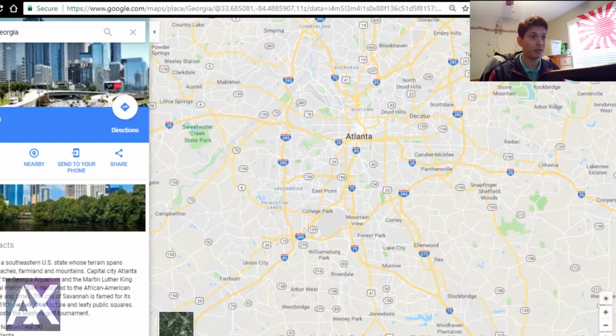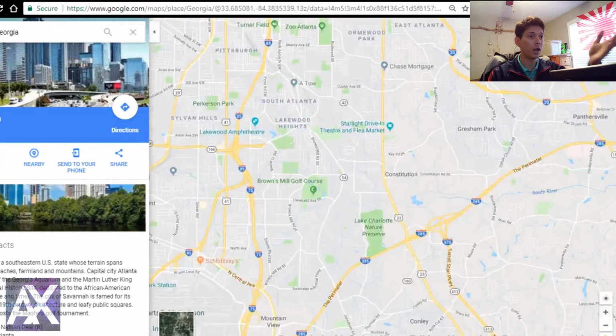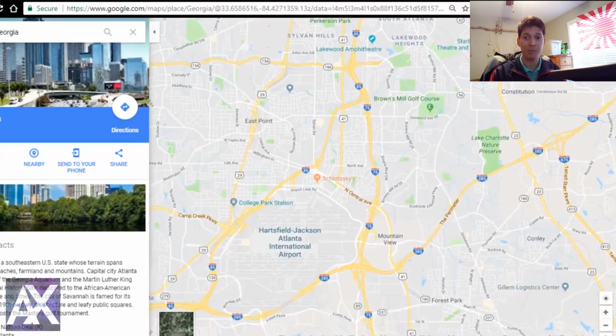But that pretty much covers most of my tips. I might do a follow-up depending on if anything changes in Georgia. But, you know, our airport is huge. It's the busiest airport, I think, in the world. Don't let that overwhelm you.